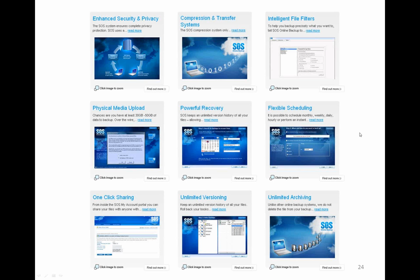Flexible scheduling, all the scheduling options you would imagine are in there: hourly, daily, weekly, monthly, and of course continuously, as we've already seen. One-click sharing, so all of your files and folders that have been backed up can then be shared straight from the cloud or straight from your iPhone. So I can browse my content in the cloud with my iPhone and then share it straight out to any of my friends. And then unlimited archiving.